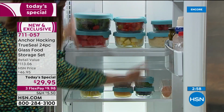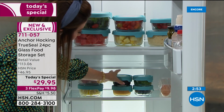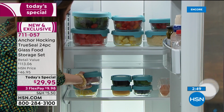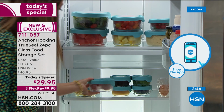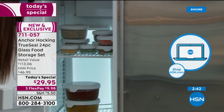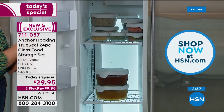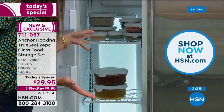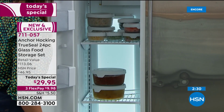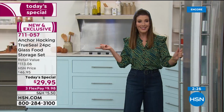This, by the way, is all 24 pieces. 12 containers, 12 lids. You can see how the different sizes are nice and versatile, and they all have a place, whether you have them all in the fridge or some of them in the cupboard. It's a little something for everyone. They also go into the freezer, as you can see here. Maybe you're prepping and storing food ahead of time. Maybe you like to buy in bulk, like I do, and then you want to get the best price, and then you've got to save it for later. Or maybe you're making meals that you can cook at the last minute. You can take it right from the freezer to the oven.